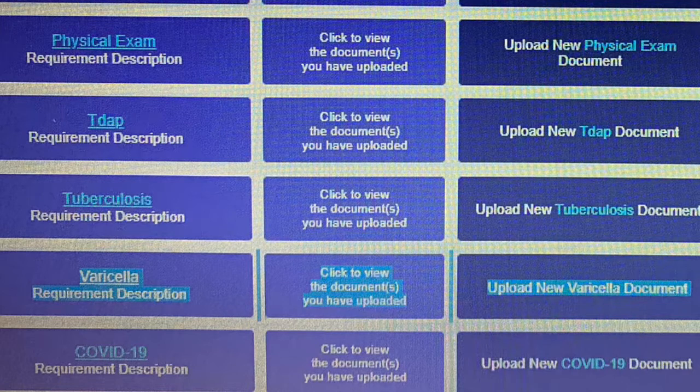And TDAP: it has to be within 10 years. Mine was 2017, and this is 2020, so I still have, I believe, 5 more years before I need to get that redone. So I uploaded my TDAP from my shot records.